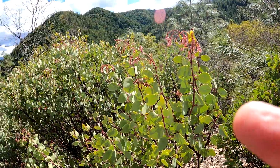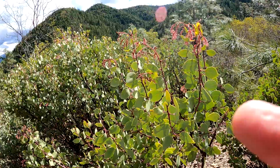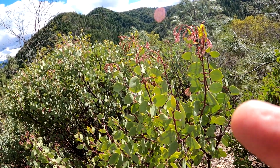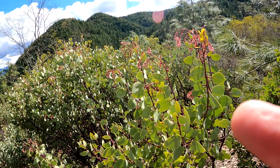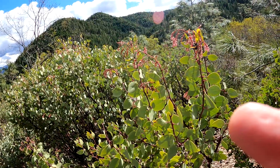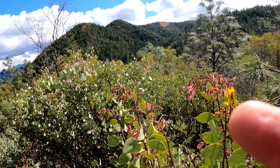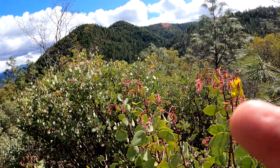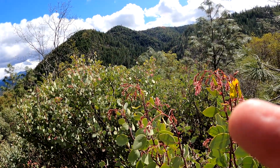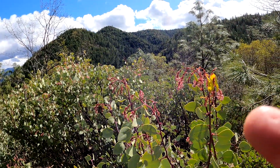These are manzanita trees. Sometimes I find the blonde morels around these. They may actually be more considered a bush than a tree, but I've seen them tree size, and we may see some that big even today. These flowers make a good tea. There's another variety that has little apples on them, little tiny berries. And if you boil those and make a tea, add a little honey, they taste just like apple cider.